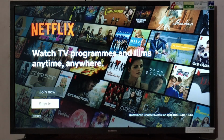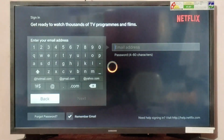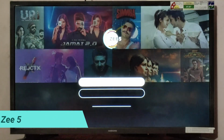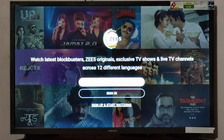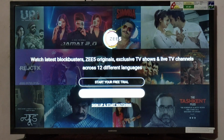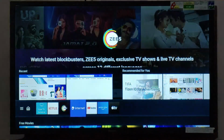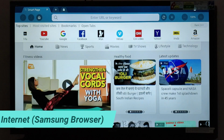And we are going to see all apps in this lockdown. We came to the OTT platform. This is Netflix. Netflix is familiar for HD content. This is Zee5, Netflix, Zee5, Amazon Prime Video, and YouTube. Our remote has dedicated buttons for these platforms.